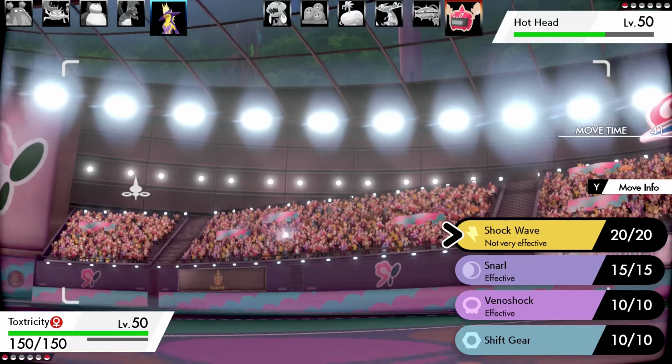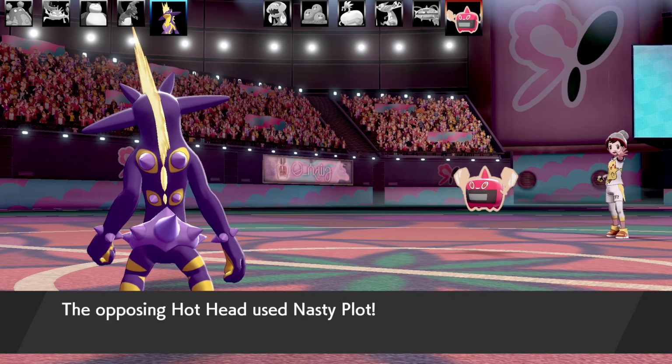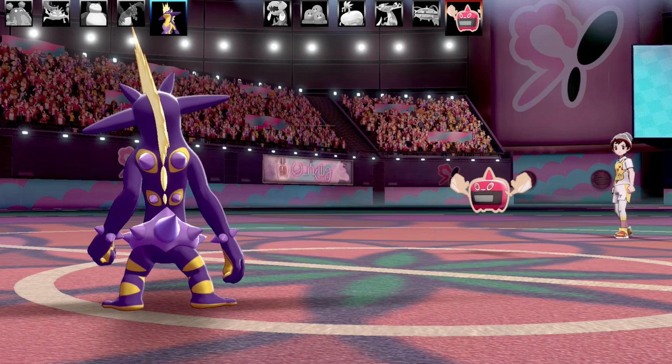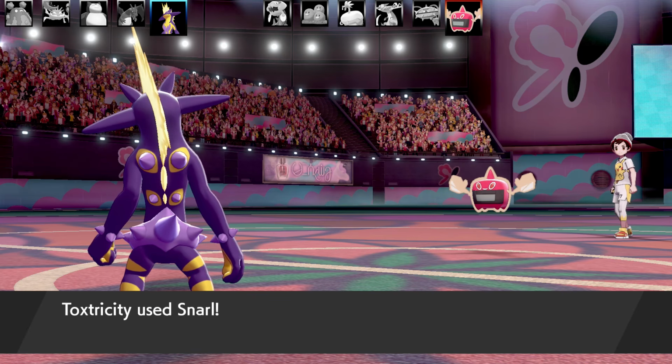All right, so we got 2 more Pokemon left. And we got a Toxtricity set. So this is a Technician set, which is pretty cool. I'll explain all these sets as the battle goes on, right? So we got a Nasty Plot Rotom Oven here. This thing is obviously going to have a lot of special attack. Now, it's definitely a sweeping set.